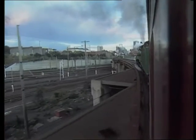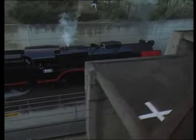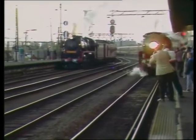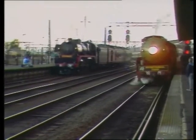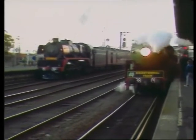There's nothing official, of course, but some old drivers claim they've had 3801 roaring along at more than 100 miles an hour. However, on this occasion, the run into Spencer Street Station in Melbourne was a very sedate affair, rather like a royal arrival.